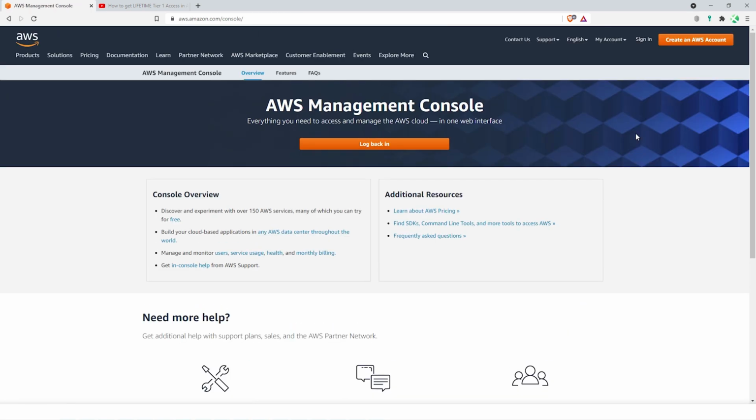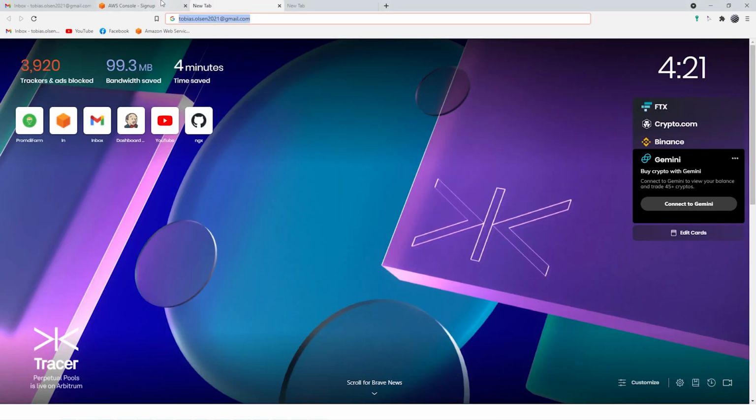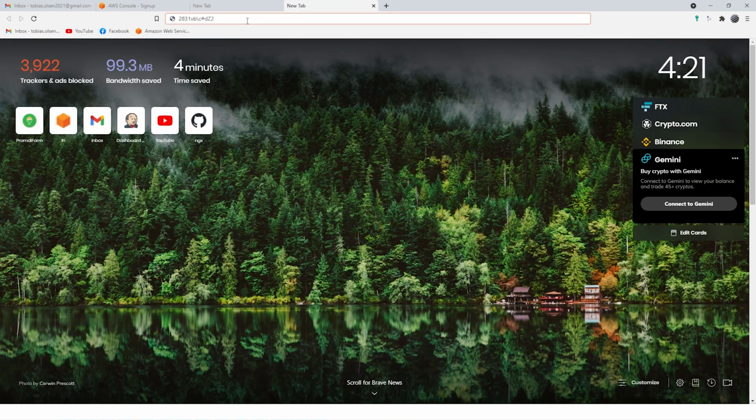We have to prepare two things. First is the mobile number and a new email account, and that's it. Let's start signing in, creating an account. Let's create our new Amazon account. This will be our second year, and let's use this email. I have newly created this, and we have this password.